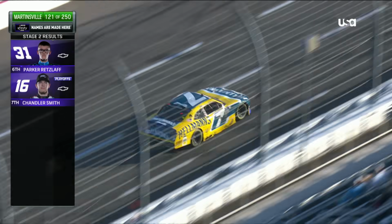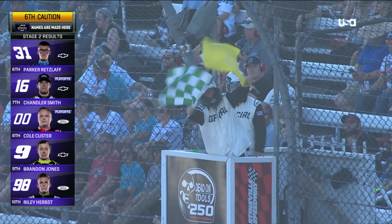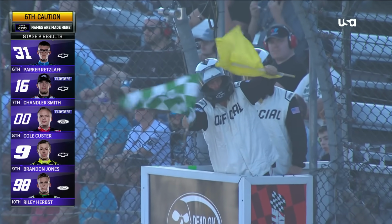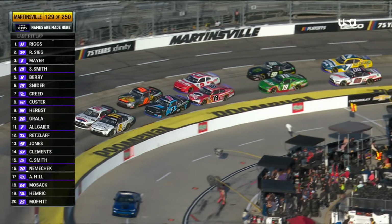Creed has Gralla, Parker Retzlaff finishing 6th. Chandler Smith, Custer, Jones, and Herbst. A lot of non-playoff drivers right up here trying to take advantage.